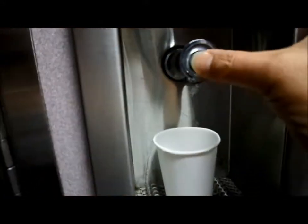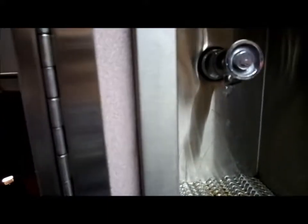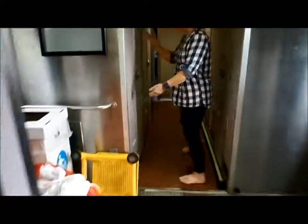Right, I shall now wander down the corridor. I shall wobble down the corridor. Up the stairs to go upstairs. Upstairs on a train, get that. That's other people's luggage. It's a little thingy which you put down there. You push a button. And water comes out, and then you drink it. Glug glug.